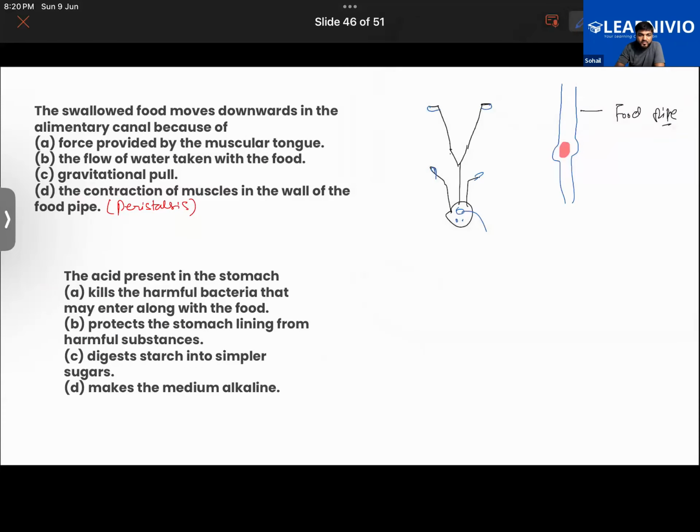So at that time, can I say the answer? For the second one? Yeah, you can say it. Those of you who know the answer for the second one, say it. It's the acid present in the stomach that kills the harmful bacteria that may enter along with the food. Exactly. That's correct. Who will tell me another role of acid? And what type of acid is secreted by the inner walls of your stomach?